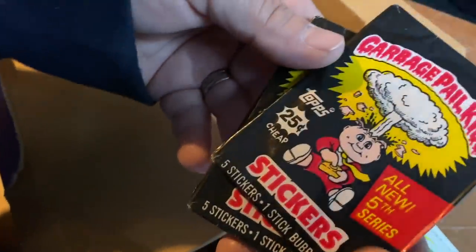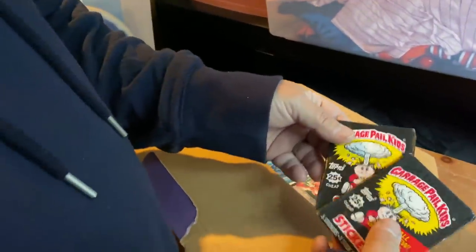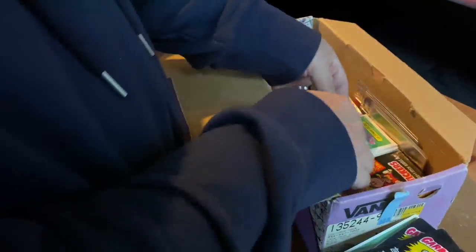Oh, look at this. It's not opened? No. Oh, that's original in the wax seal. Wowza. That's pretty cool. 1986. That's incredibly awesome. What about those right there? More? Yeah, I think there's more.